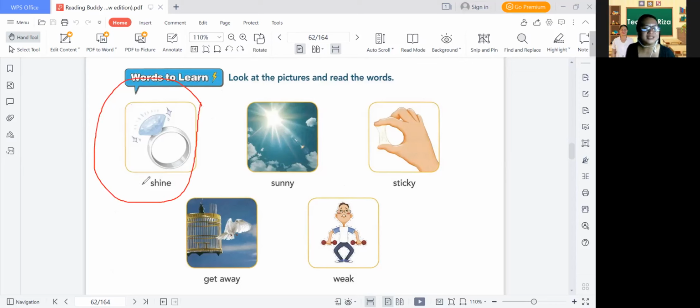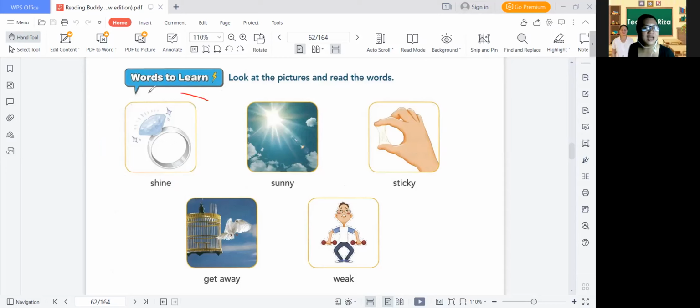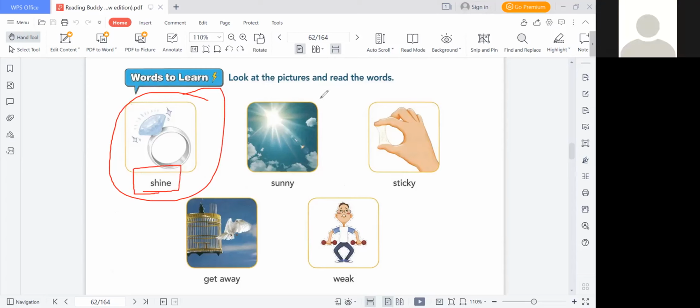Can you read this one? Shine. Very good. This is shine. So this time, can you please describe the picture that you can see? No, I can't see. It's okay. So, for example, the ring is very shine. Okay, so that is the sample sentence to describe the picture. How about the second one?